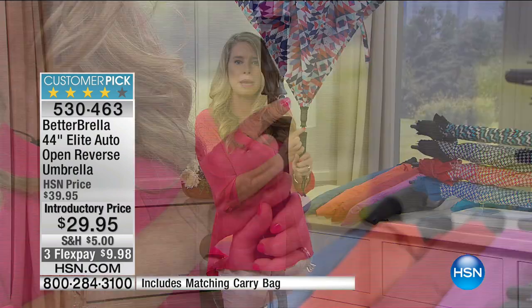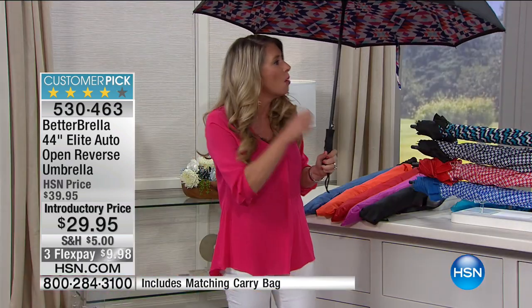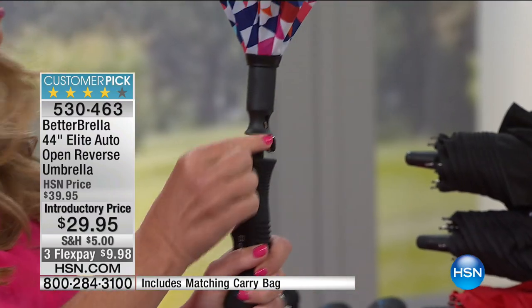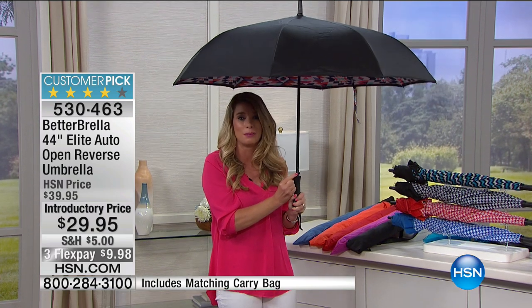This is how I open my umbrella. It pops right open. No more pushing it up. I'm gonna do it again. No more pushing it up. No more getting your finger stuck in that one little lip there or anything. You press a button and it automatically goes into place, okay?